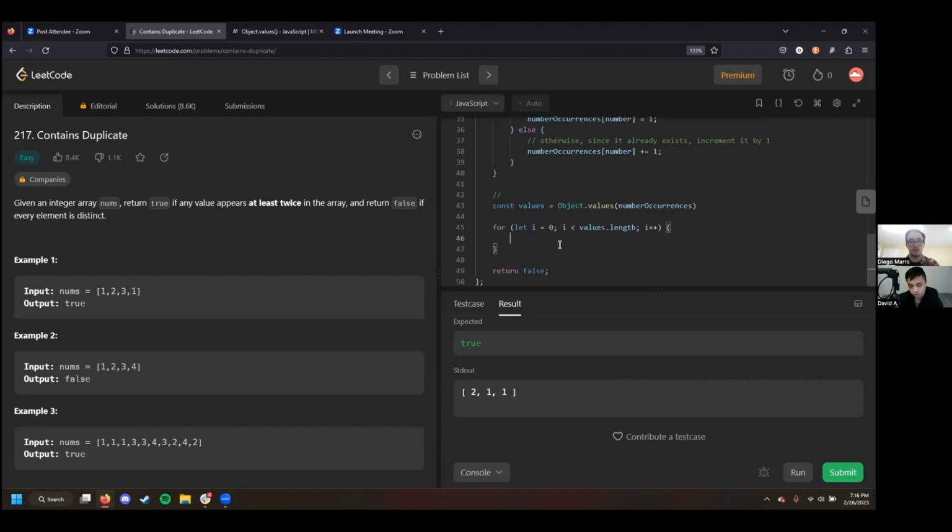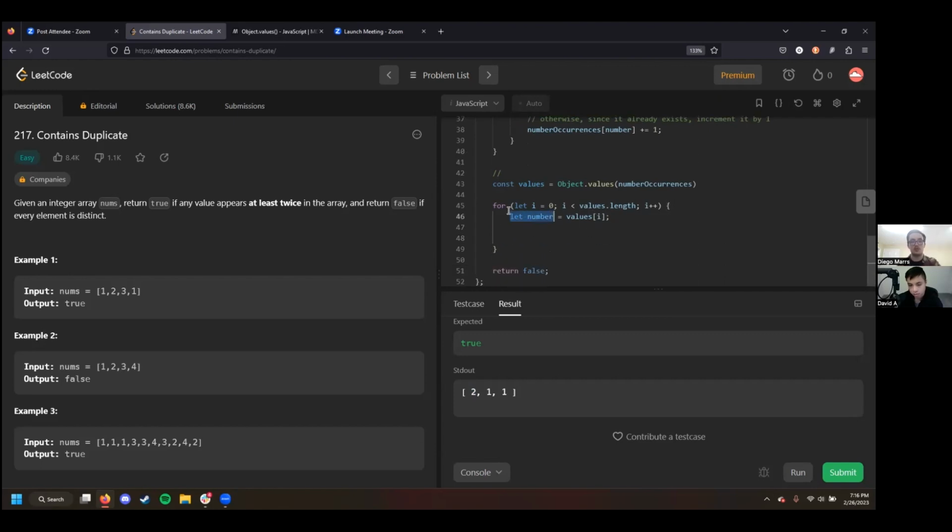We're going to check if, let number equals values i. I'm just adding this for semantic reasons or syntactic sugar. So if number is greater than 1, return true. And that's actually kind of all there should be to it. David, do you want me to explain anything else? No, that makes sense. Okay, cool. Let's try running it.